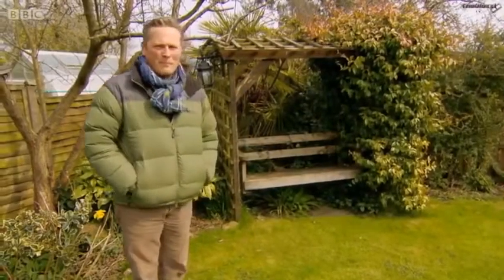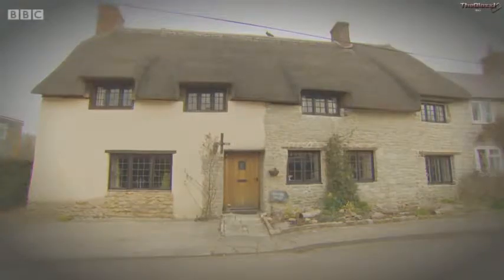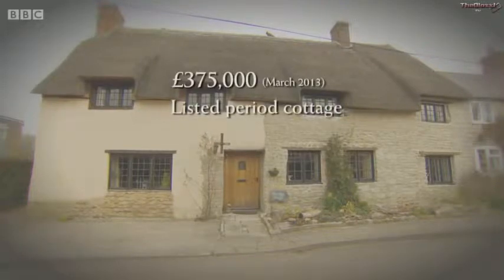There we are. Well, our property number 1, our gorgeous thatch, has one word, I think, that is attached to it, and that is deceptive. This place is far bigger than any of us thought. Under budget with a guide price of £375,000, the first in our selection is a charming listed period cottage that's brimming with character.